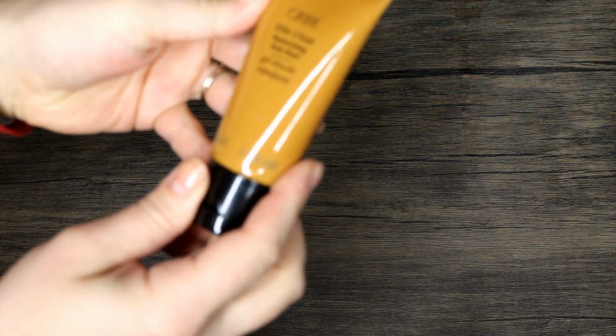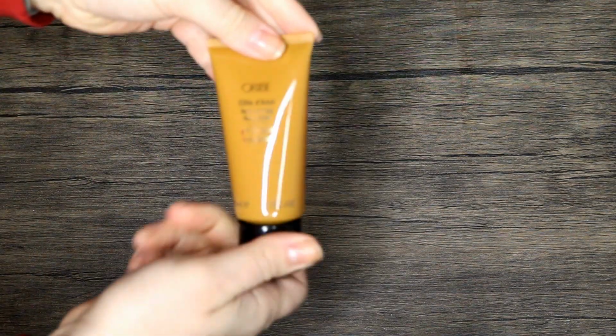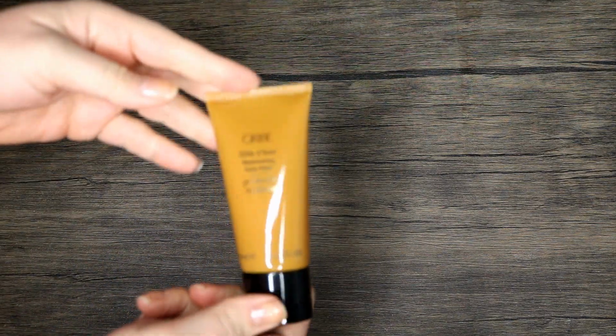The very first product, Oribe Côte d'Azur Replenishing Body Wash. I really do like the Oribe products. I have never, oh, that smells really nice. I have never tried a body wash from them, but I was introduced to Oribe from Lucky Bag, and I really enjoy their hair products. Their hair volumizer is one of my favorites.